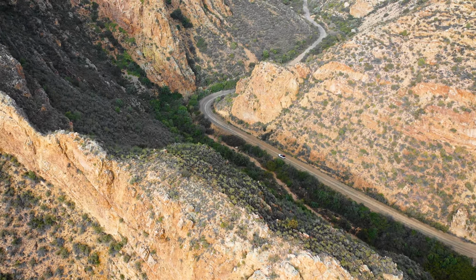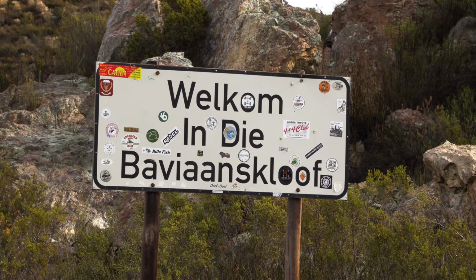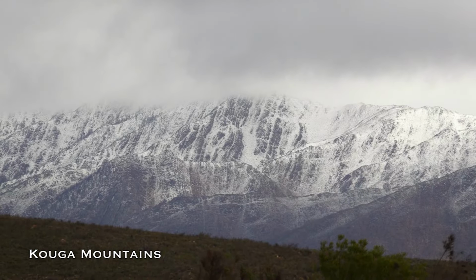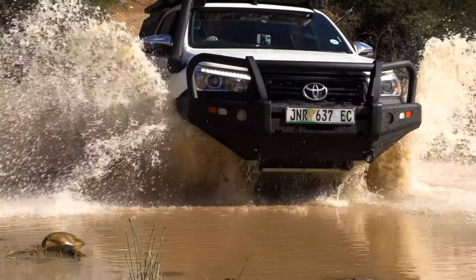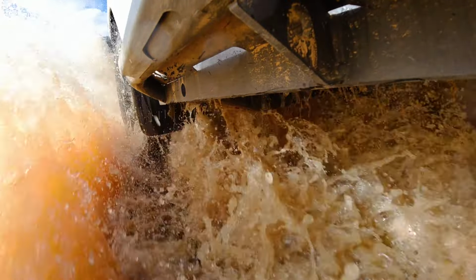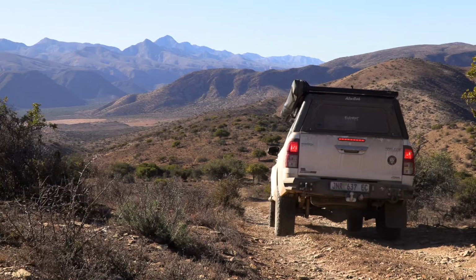Baviaanskloof translates from Dutch to Valley of Baboons, and as the name suggests, it is a long valley flanked on both sides by mountain ranges. The Kruger Mountains to the south and the Baviaans Mountains to the north. This is an extremely tough area to traverse with only one way in and one way out, and an area of over 500,000 hectares or 1.2 million acres of protected land.